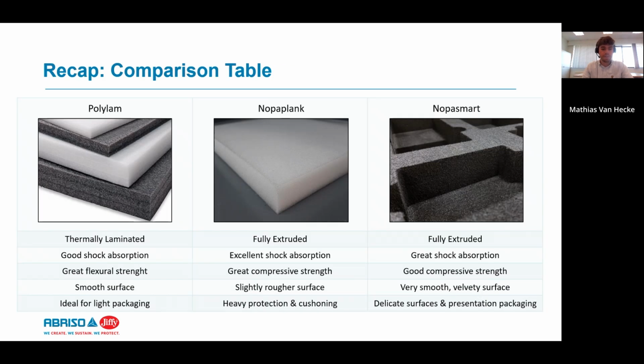If you look at some properties and applications of the different types of technical foam, we get the following table. Polylam are different foam planks laminated thermally together, whereas Nopaplank and Nopasmart are fully extruded planks. If we were to rank the shock absorption, we would see that Nopaplank has the best shock absorption, followed by Nopasmart and finally by Polylam. The big plus of Polylam is that, except for being the cheaper version, it also has great flexural strength. Nopaplank and Nopasmart on the other hand are known for their compressive strength. Polylam has a smooth surface, Nopaplank a slightly rougher surface, but Nopasmart has a very smooth surface, even velvety-like.